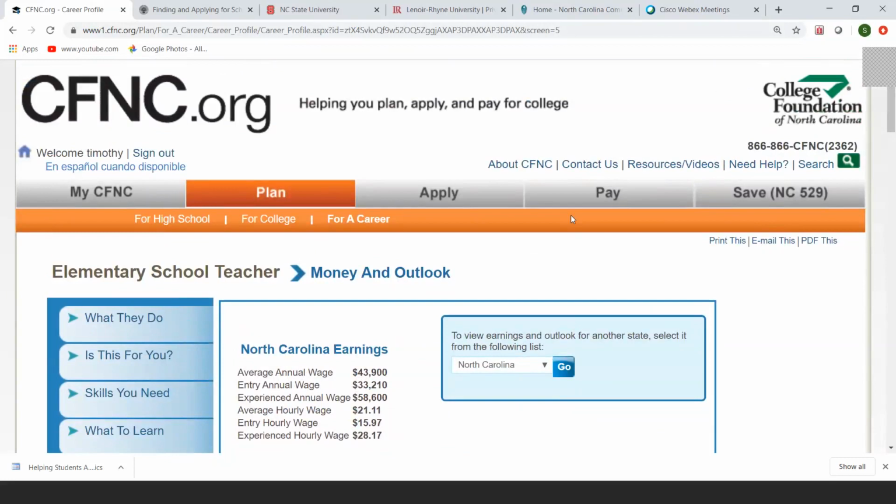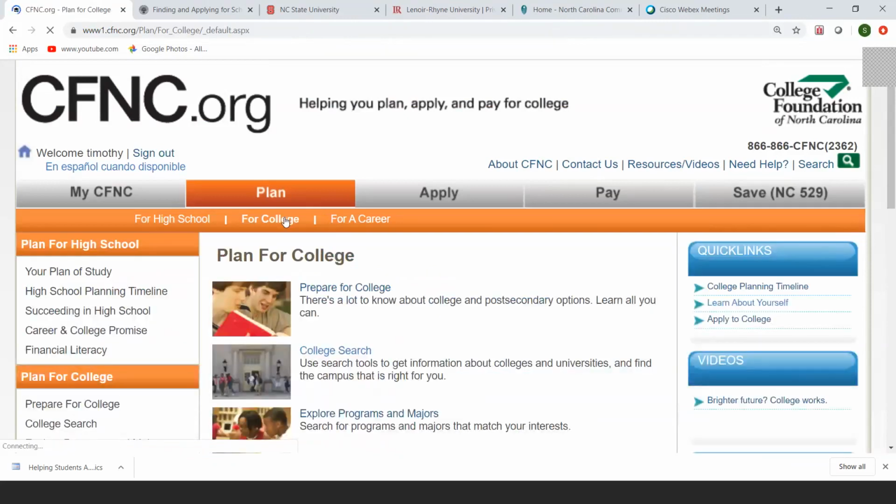So moving on, I'll drop from here, real quickly, to the Plan for Career tab, the Plan for College. Now, as soon as this page loads, which it looks like is taking its time, I want to demonstrate a little bit about how a student can research the cost of college before we start exploring scholarship and student loan ideas. So first, students can drop from the Plan tab to For College on CFNC.org, and if they click College Search, they're offered a bunch of different ways to research colleges in North Carolina and nationally.